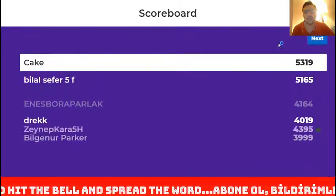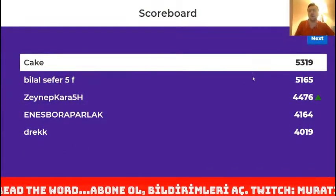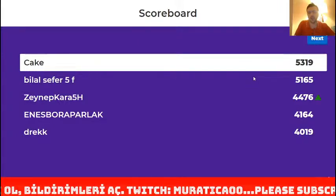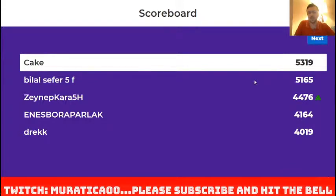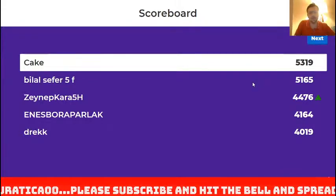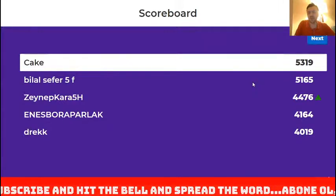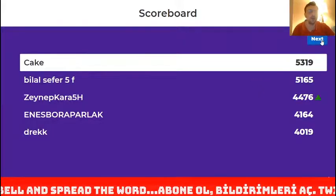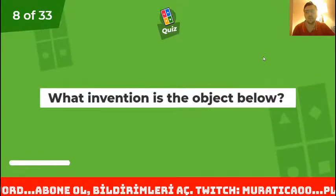Let's get to the scoreboard. I can see that Cake is still number one. Bilal is number two. Zeynep is number three. NS number four. And Trek is number five. By the way, I can see that Zeynep just entered the top five. Congratulations, Zeynepçim. But on the other hand, I can see that Beginner dropped down out of the top five. Here is the eighth question.